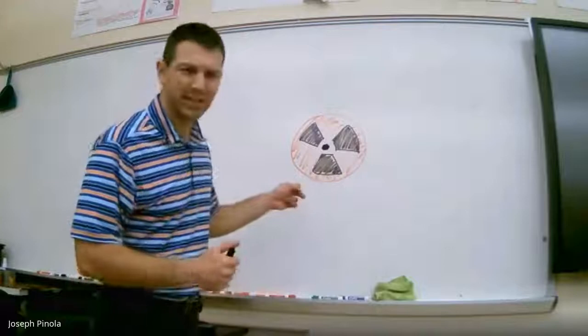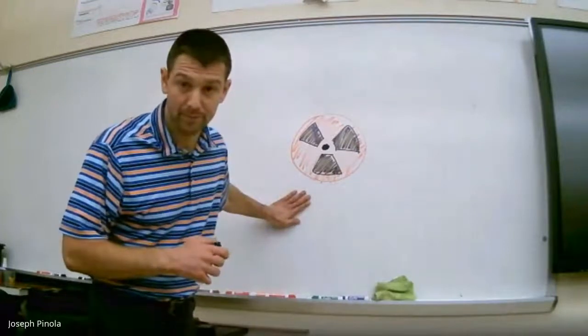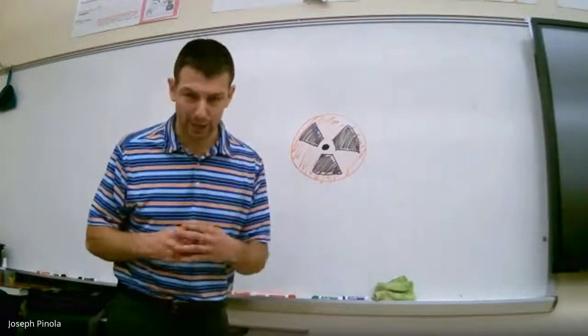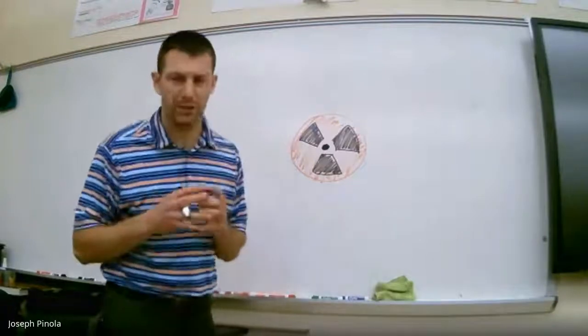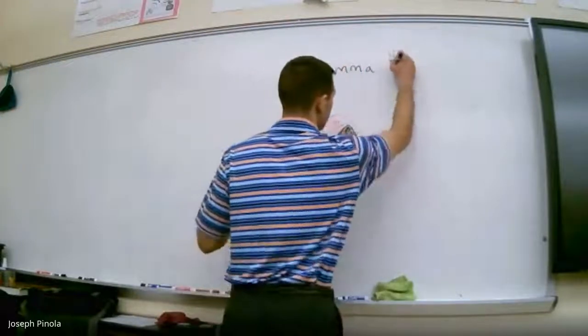Have you ever seen this type of symbol before? Chances are, if you've ever seen this, it's because you saw this symbol as a warning. This symbol means that there is nuclear activity or perhaps radioactive activity nearby. And usually, when there's some kind of nuclear or radioactive activity, that means that we are in the presence of gamma rays.